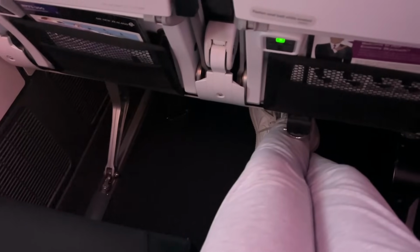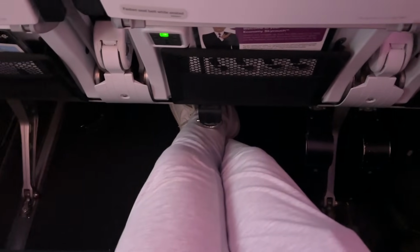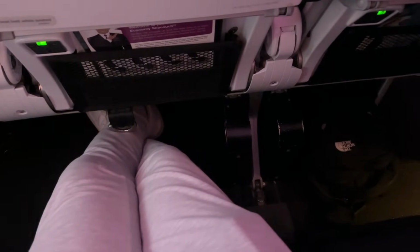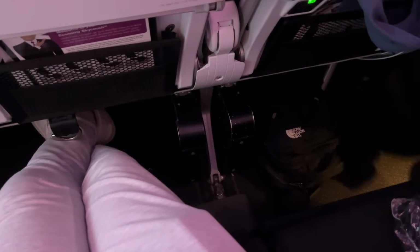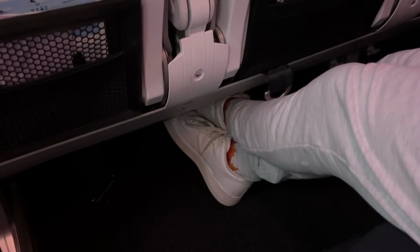One of the better things about having the row to myself was that I could put my backpack under one of the seats and then spread out across the rest of the seats. You can see here that I put my backpack under the aisle seat since the other two didn't have dividers on the floor, meaning I could fully use the space, which was nice because in all honesty, the normal legroom wasn't as spacious as I would have liked.